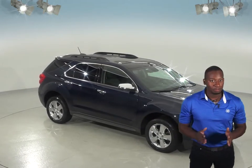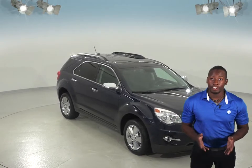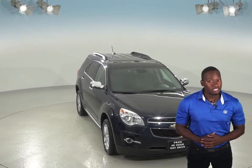If you're in the market for a spacious and fully loaded SUV, then this 2015 Chevrolet Equinox may be just what you're looking for. Inside, you'll find a very sleek black leather upholstery, and you'll be able to seat up to 5 comfortably in this SUV. There's also plenty of extra storage room with this Equinox's spacious trunk that comes with a convenient power liftgate system.